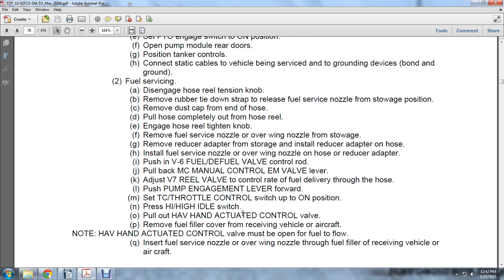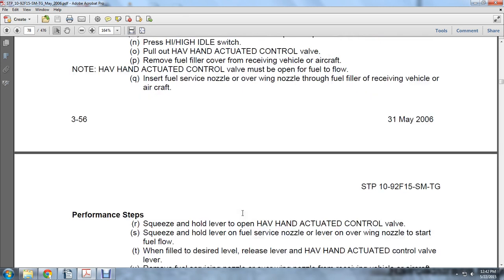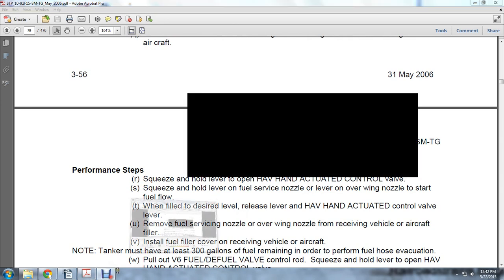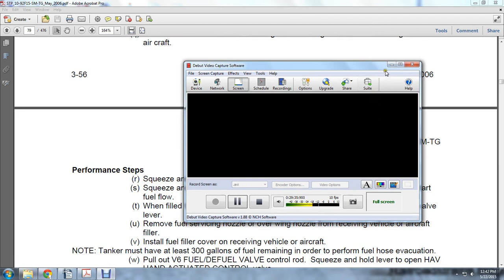Insert the fuel over-the-wing nozzle through the fuel filler of the receiving vehicle or aircraft. Squeeze and hold to open the HAV hand-actuated control valve. Squeeze and hold the lever on the fuel service nozzle. Let me check and see if I'm still getting some static.